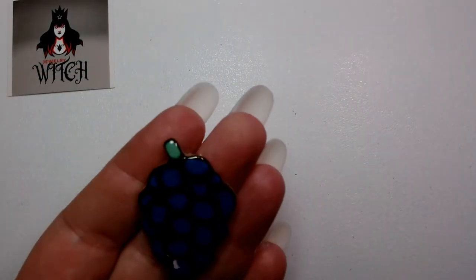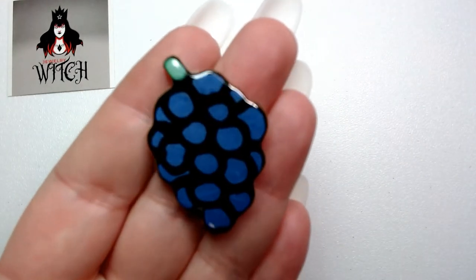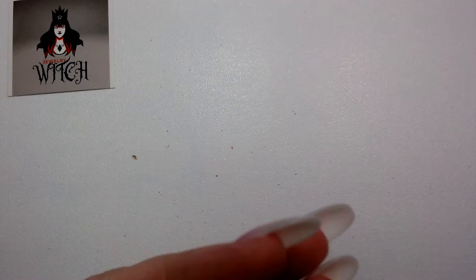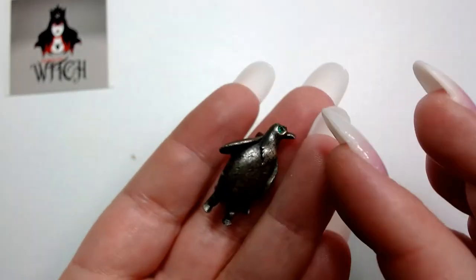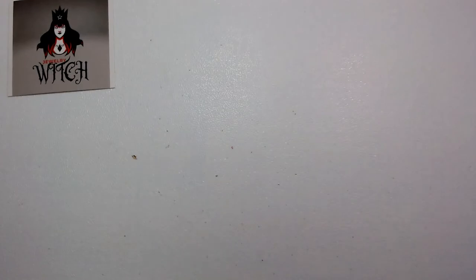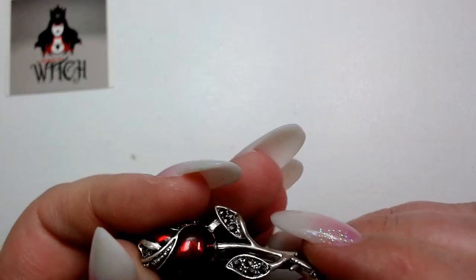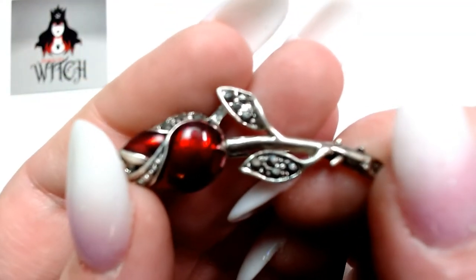Here is a pretty single ceramic earring. Just a bunch of grapes. We got a penguin. I believe this penguin is pewter. I'm pretty sure that's pewter. And then there's this one with marcasite, not signed. Pretty.